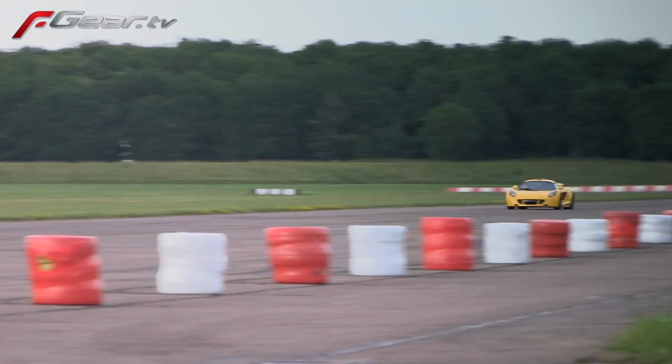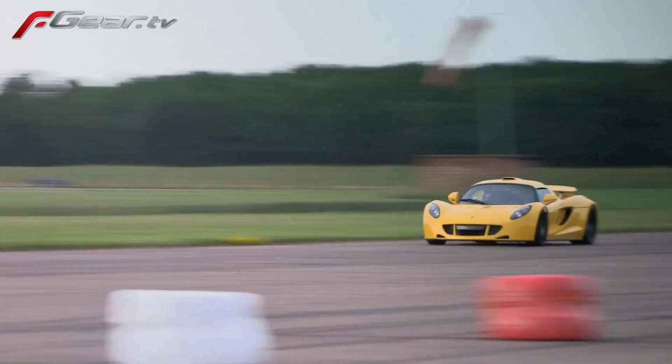Here's the bottom line with the Venom GT. It is a no apologies roller coaster ride that sits in your garage that can give you thrills and scare you all at the same time whenever you're ready to go put the key in it and go drive it.